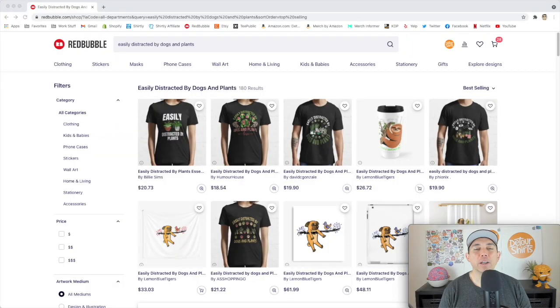So here's trend number 6 for you. I picked this, easily distracted by dogs and plants, only 180 results. And these are the best selling. The reason I picked this one is they're two big niches, right? One's dogs, which is a huge niche, and plants. So that's another big one. People love gardening and plants and cactuses, those kinds of things, succulents. So if you mash those two together, you may get more sales.